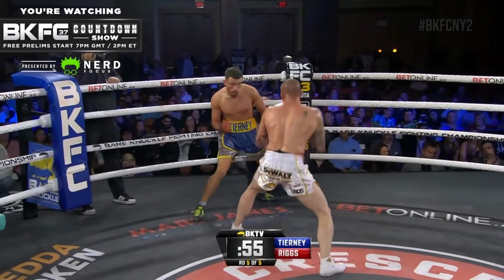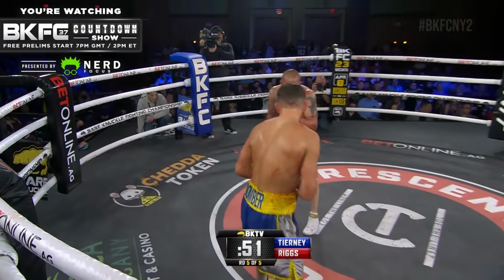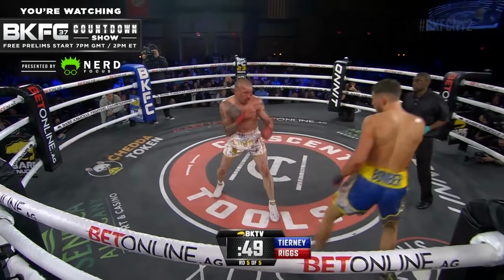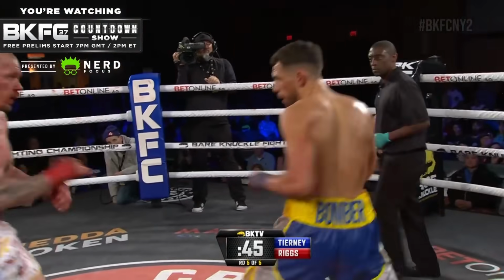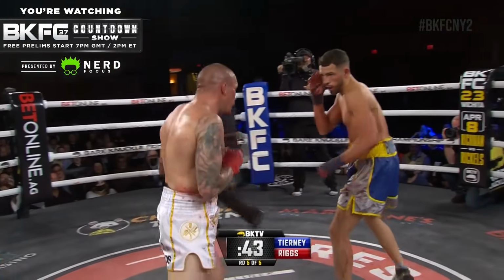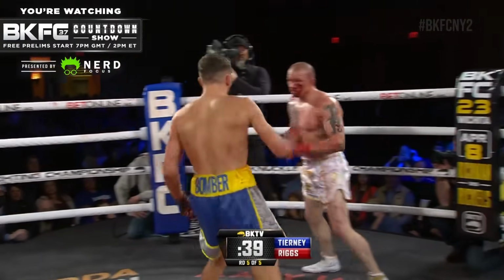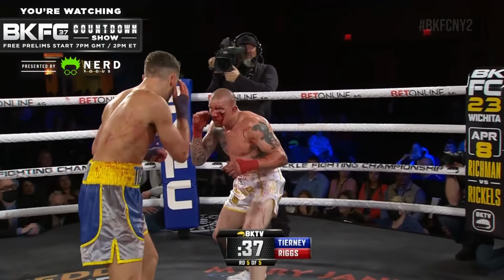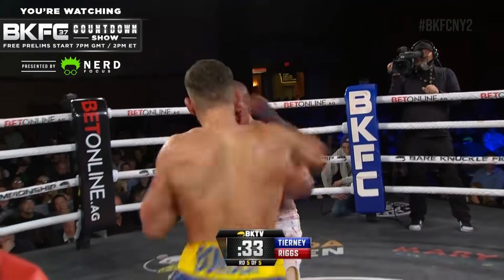Making himself low. There's the head movement now from Tierney. Ducking under, rolling through. 50 seconds to go in our co-main. Feigning with the jab, then the jab, but it doesn't land from Connor Tierney. Riggs can't land with that right to the body. There's the left hand from Connor Tierney. 35 seconds remaining, 5th and final round.